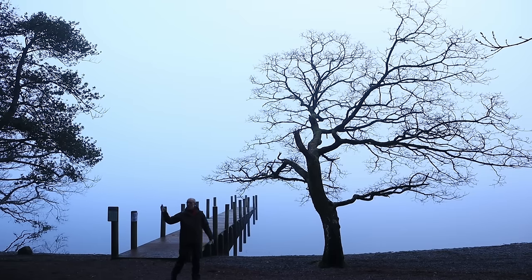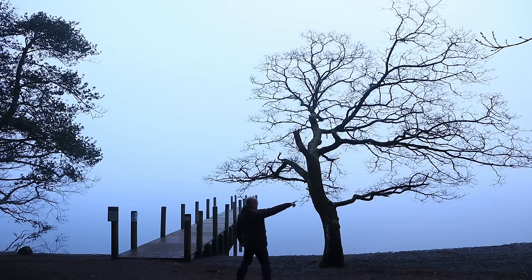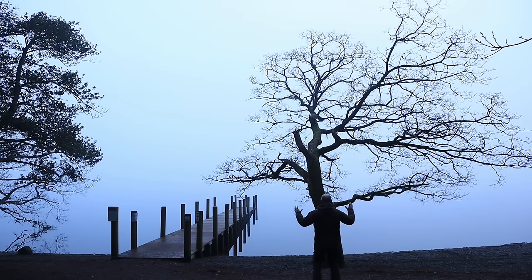I can't move that way to try and exclude the tree and shoot that way, because there's Scots pine plantation just to the right. So I really want it just to be about the foreground, sorry, the landform that the tree is growing in, and the jetty and the tree, just creating this sort of juxtaposition, if you will.